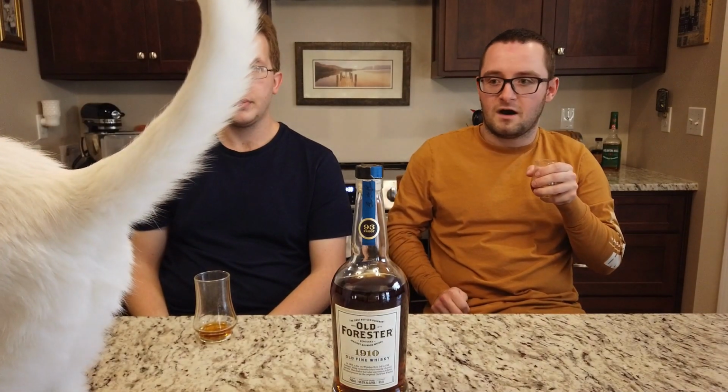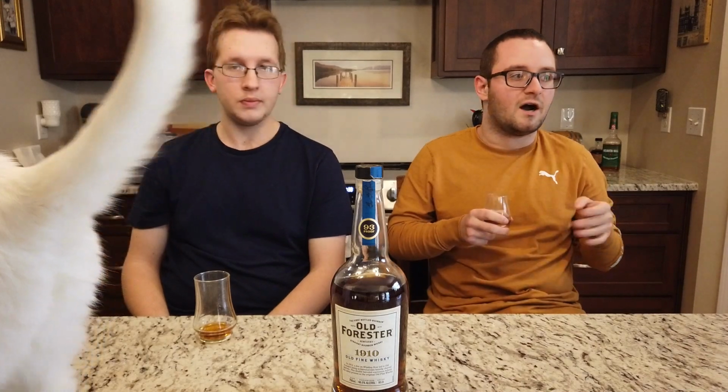Okay. Yeah, this is probably one of the best smelling bourbons I think I've had thus far. You get a lot of toffee, butterscotch. You can get a little bit of buttercream icing like you see on cakes. It's not that harsh of a smell either. It's pretty smooth on the nose. It is. It's awesome.